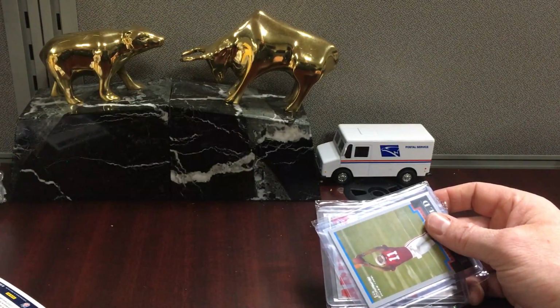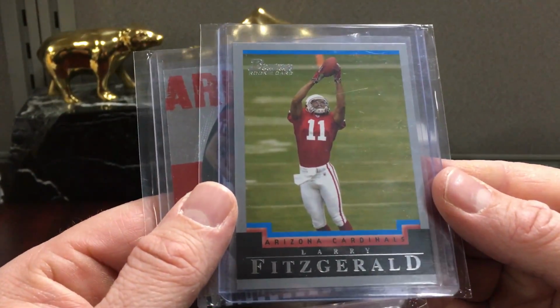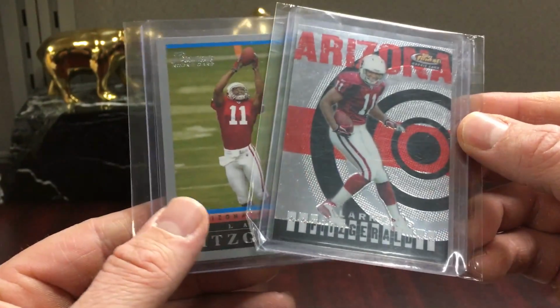This stack of trash is getting out of hand over here. Here's some Fitzgerald. So we got a Bowman and a Finest. So a couple Fitzies. Those were great deals.